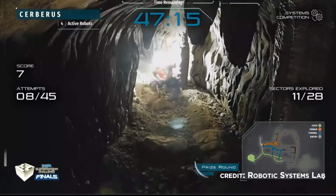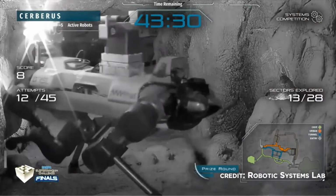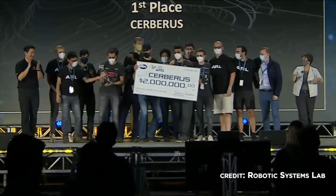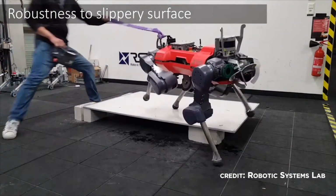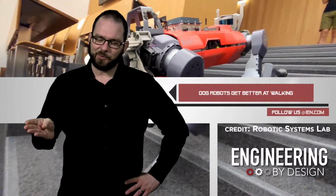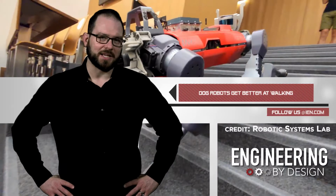It operated autonomously underground without a single fall and helped the team net $2 million in prize money. And like many a robot before it, and many to come, they had to test it for human intervention. So, they tried to throw it off course by pushing it and then dragging it on a leash. It's funny and cruel, like in a robot feeling sort of way, but it's also remarkable that ANYmal stays on its feet.